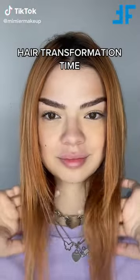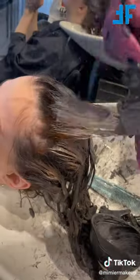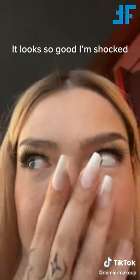Hair transformation time. So I wanted to go blonde for a long time now, and I finally decided to go for it. Going blonde from ginger is not an easy job, so we had a lot of bleaching to do. This was my hair after the first bleaching. I wanted it to look more natural, so we decided to do the roots a bit darker. It looks dramatic, but let's trust the process. And I'm blonde. Next step were the extensions. We did a mix of a few shades so they blend in better. Officially a blondie. Gonna go do my makeup, can't wait to show you the end results.